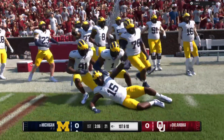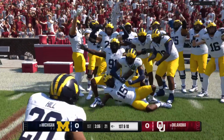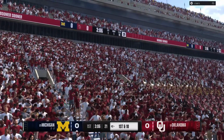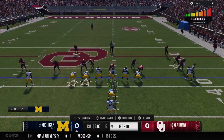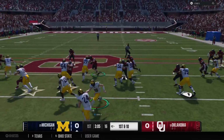And how about that play by the defense here early in this game, opening drive, facing one of the best quarterbacks in all of college football, and they're able to get an interception. That is going to be massive for their confidence in this game. This crowd trying to make life miserable for this offense.